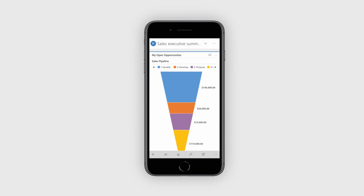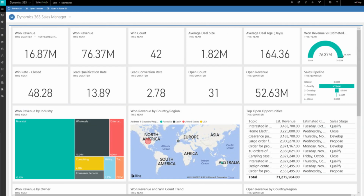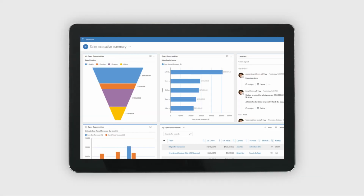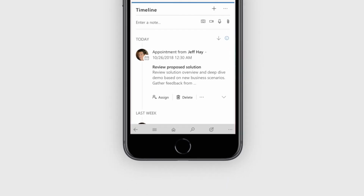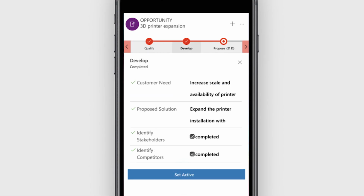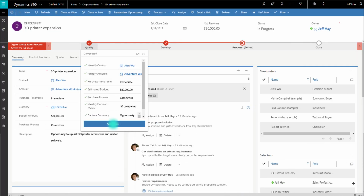Cut through the complexities and focus on what's most important with contextual, real-time dashboards that show you which metrics to focus on, so you can take informed and consistent action towards the organization's specific goals. With a holistic view of customers, you get context to tailor every customer interaction. Clear guidance directly inside sales records gives you specific steps needed to move a deal forward as you work.